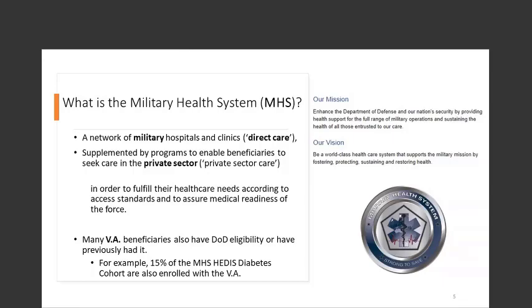And you know what, one of the things we just did with the DaVinci data in the military health system is we included DaVinci data in some of our HEDIS performance metrics. And when we looked at the HEDIS diabetes cohort, we found out that 15% of our diabetic population is also being treated at the VA, enrolled at the VA, and getting care at the VA. And so we were able to really increase our scores when we were able to pick up HbA1c tests, for example, being done by VA. So there's a considerable amount of overlap between the two systems.